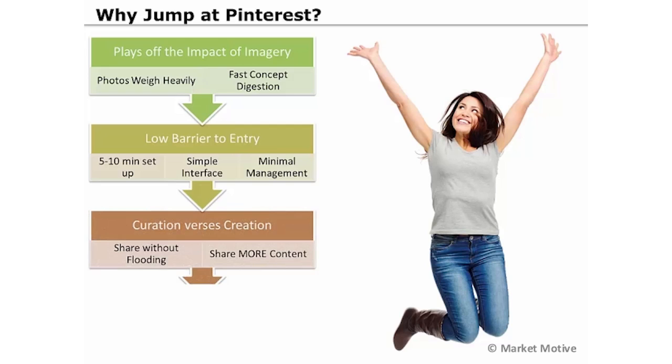There's also the ability to look at this as a chance for curation versus creation. And we're going to talk a little more in depth about that idea later in the series as well. But it basically gives you the opportunity to have a channel that you can play in without necessarily having to create all original content. There are some very successful and strategic ways to leverage Pinterest with other people's content rather than your own.